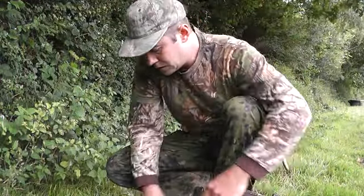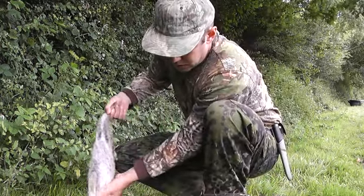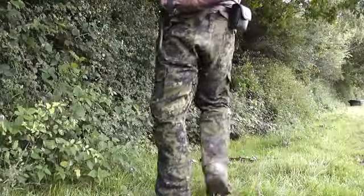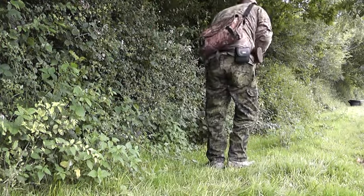So feeling confident that I've gotten off to a good start, and hopefully it's going to be a productive evening, I pop the first of the rabbits into the bag, get myself together and start making my way further up the field, following this hedge line as I go.